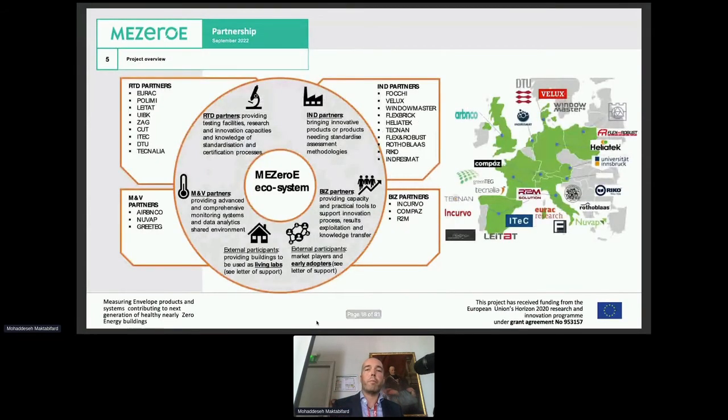And in general, in terms of partnership, we have quite a few partners. I think it's 25 in total, which can be grouped in 4 main categories. We have the RTD partners, which are 9, and are those providing labs and experimental capabilities. And Eurac is one of them. Then we have Polimi, Leitat, University of Innsbruck, ZAG, Krakow University of Technology, Danish Technical University, and Tecnalia, so quite spread around Europe.